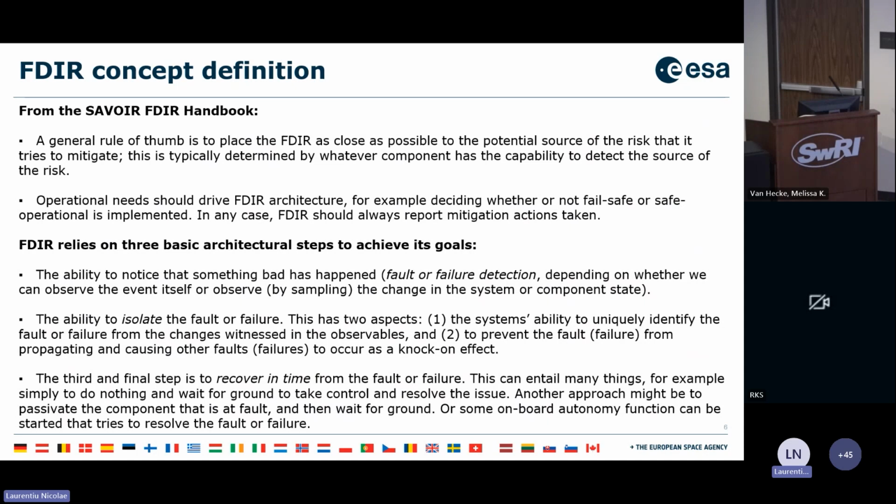For the definition of the FDIR concept, we have used SAVOIR, which stands for Space Avionics Open Interface Architecture, which is a European initiative to federate the space avionics community and to work together in order to improve the way that the European space community builds avionics subsystems. And from the FDIR, we could trace a number of statements.